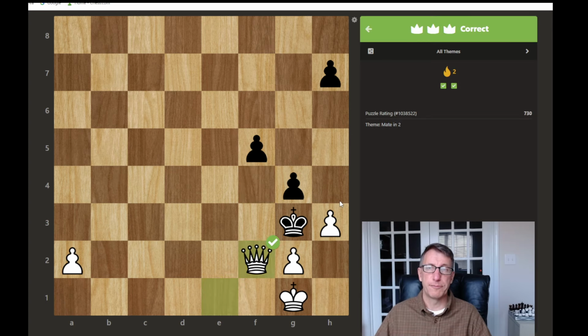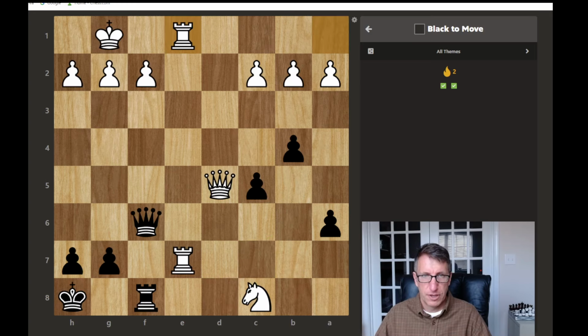So you want simple tactics like this to do in your set of problems. And that was a 730 rated one. So I would recommend problems that are rated under 1,000. Even for more experienced players, you can just reinforce your basics by doing a lot of easy problems, and then slowly work your way up.